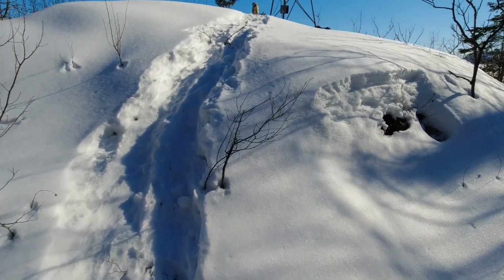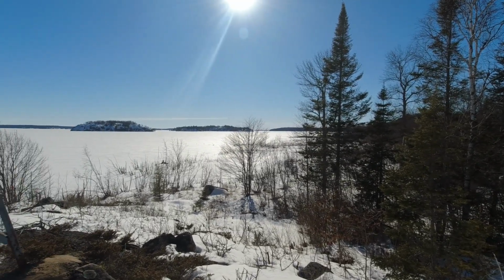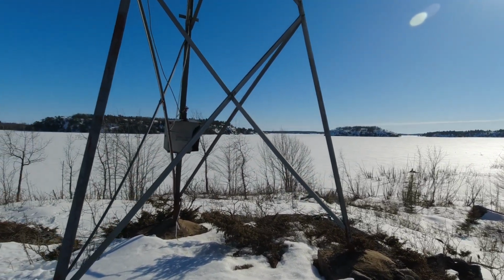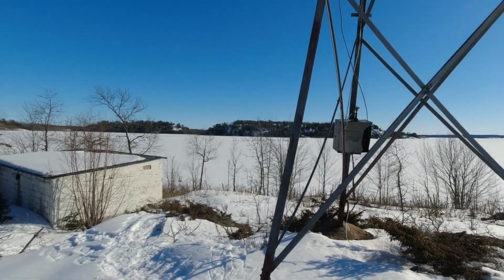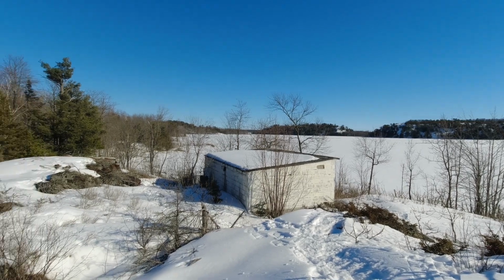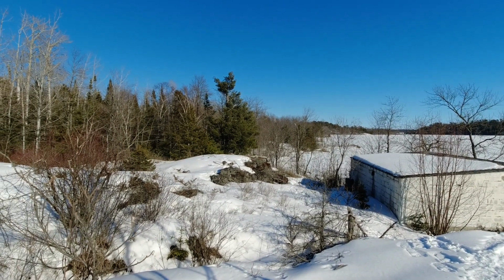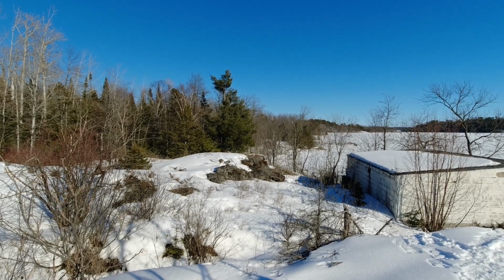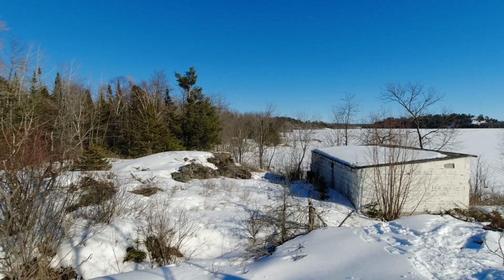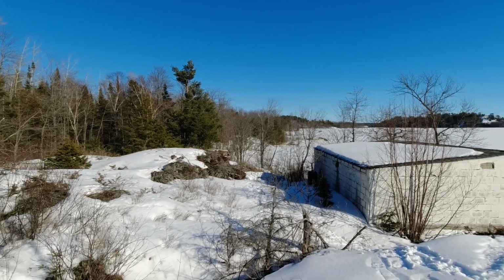Let's climb up here. Okay, so there's Lake Huron right there. That's the tower right in front of us. There's the old building right there. There's like a VW bus over there. When I was here before, I didn't go and take a look at this bus, so let's go take a walk over there and see what's going on with that.